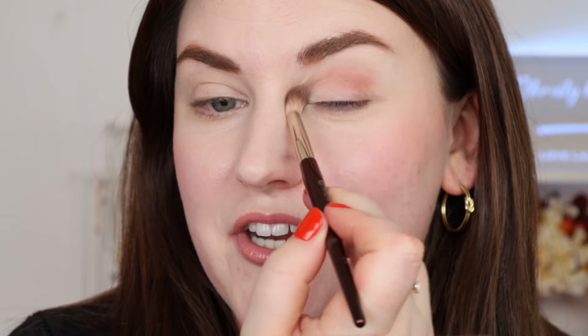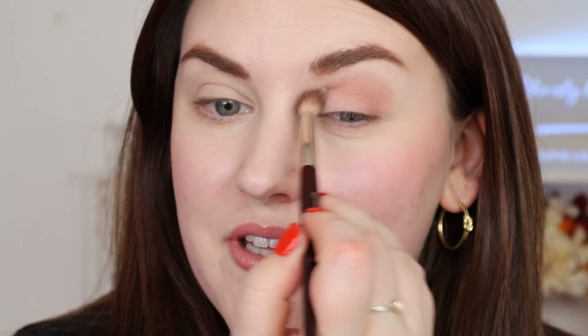So starting on this eye, I do just have a little bit of foundation on my lids that I set with some powder. And the shadow's blending perfectly fine with the powder I had down first.